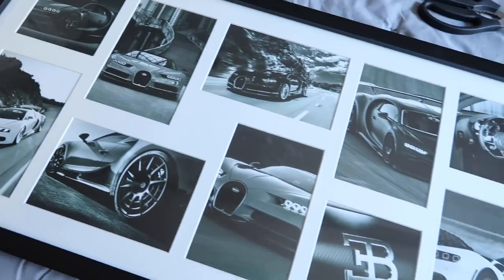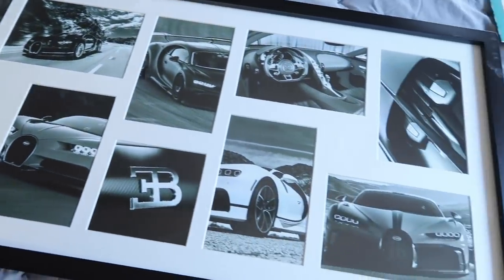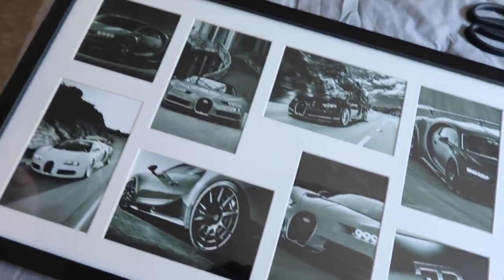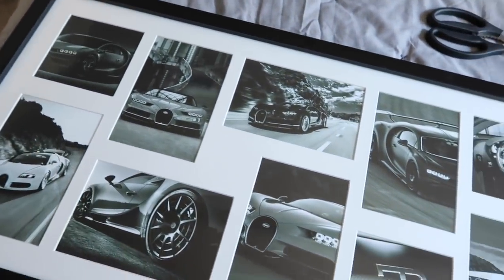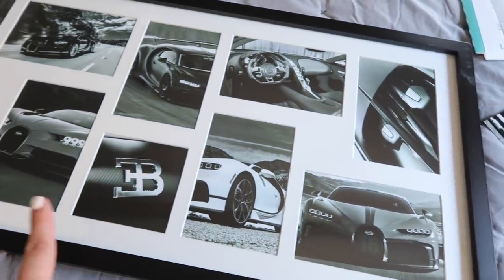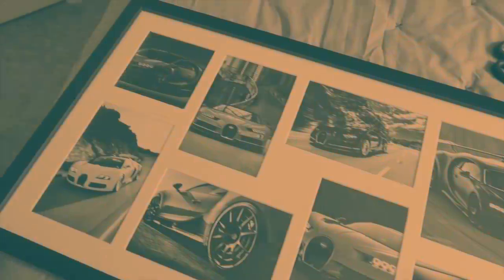Just find something that you really love online, some different pictures, turn them to black and white, and then put them in a collage frame, and you have a custom piece for way, way less than you would get if you pre-purchased something at the store. So this is how it turned out, and honestly, I feel like it looks even better than this. This is kind of looking like it has a blue tone to it, and it does not. It's truly black and white. I just love this. I feel like it looks so high-end and super cool because it's all personalized to this exact car that Luke loves.